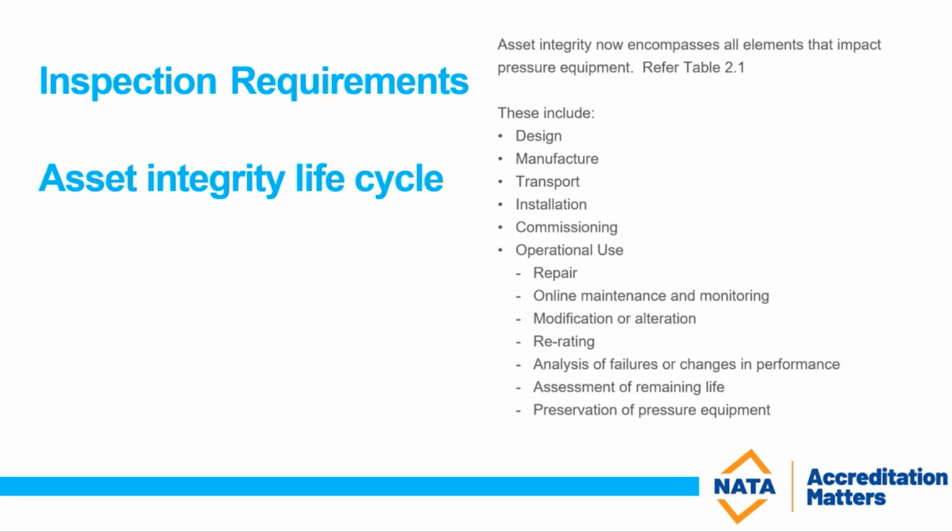So if we look at asset integrity and the inspection requirements, we're looking now in the new standard to design, manufacture, transport, installation, commissioning, and operational use. So it's been broken down into easy chunks for inspectors to be able to follow and ensure that the design, manufacture, etc., of the vessel is compliant with design codes, design registration, manufacturing code and requirements. And also they must look at the transportation of pressure vessels so that there's no damage during transit, either by sea, road, or rail. And similarly for installation.